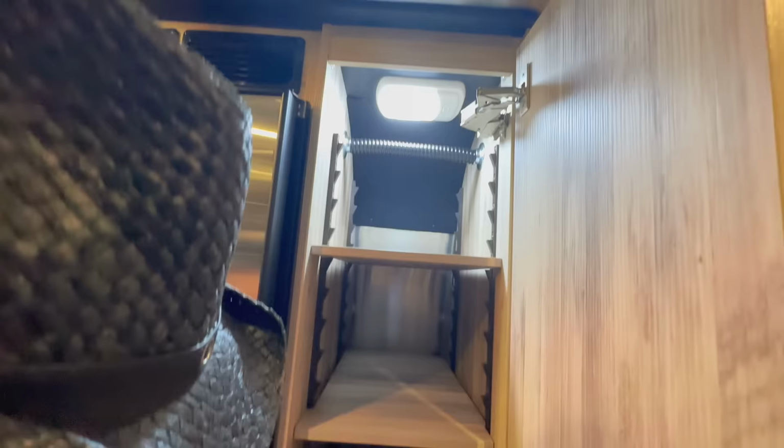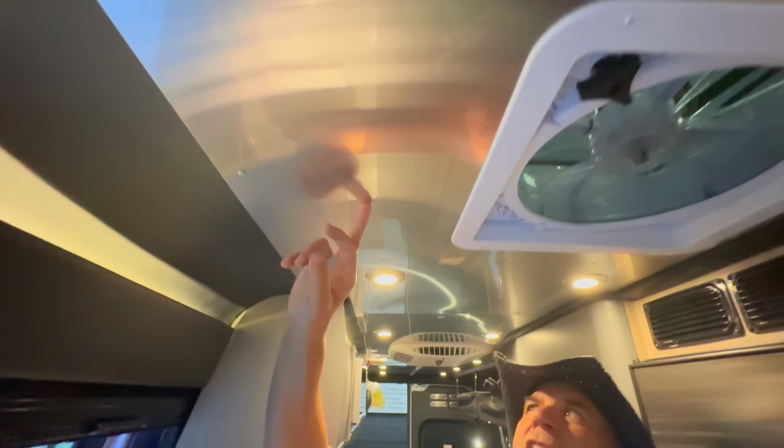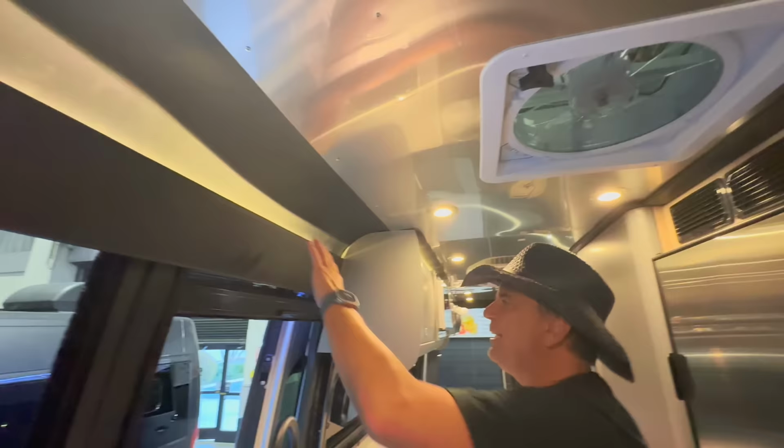But what I really like is these shelves. Look how nice that is. They come in, come out, look at that, perfect. And as we swing this over, you got the big fan up front. You've got all this nice stainless kind of look with the LED lights. You got the mood lighting in here, super nice. And like I talked about, the shade that you can just pop down, super cool.